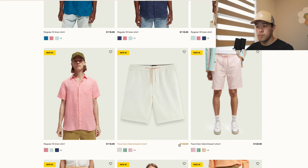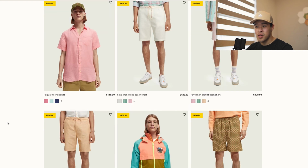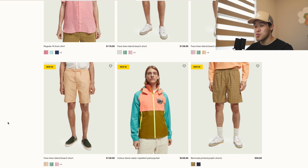For some beach shorts, you're paying $128. I mean, not many people are willing to pay that much. Usually that's why I end up waiting until a lot of these clothes go on sale, unless it's something that I really want or that they're selling out very quickly.